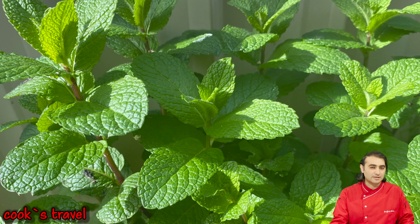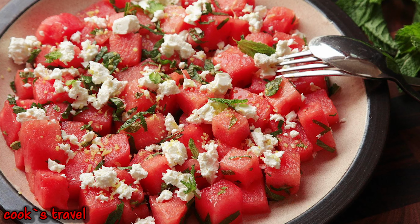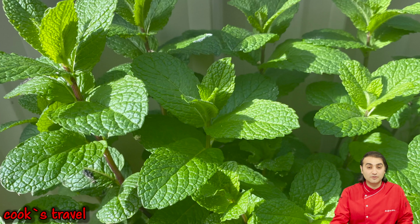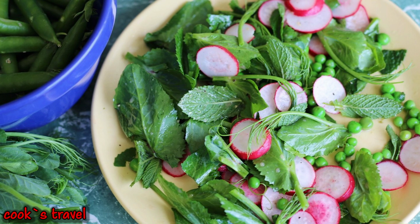I usually make watermelon salad with feta cheese and a little bit of fresh mint on top of it. If you're going to use pesto, like basil pesto, you might just add a little bit of mint, dry or fresh. It's going to give you a very, very rich taste. Try the mint more often in salads. It can enrich the flavor and it gives an exceptional smell.